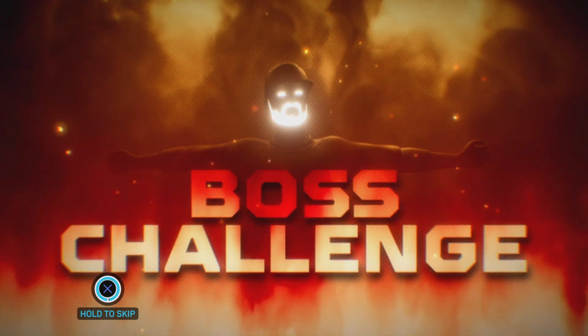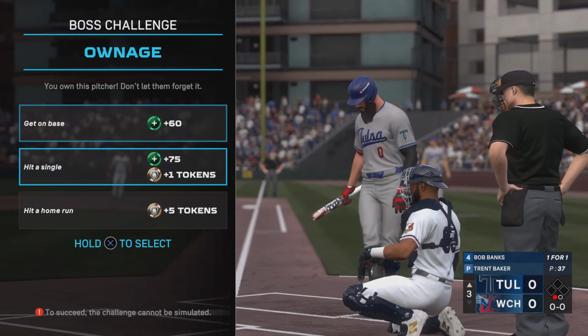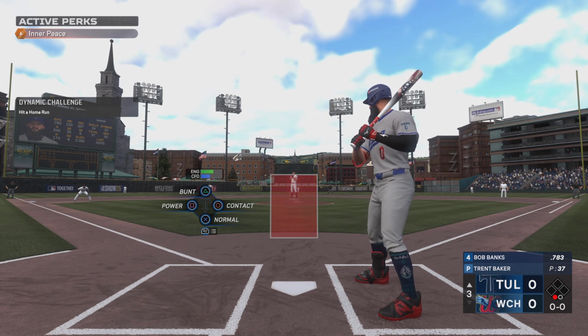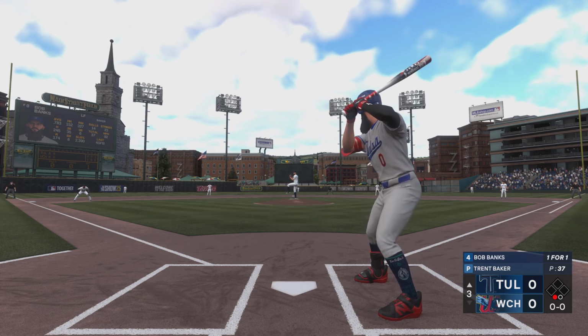Bob Banks, the next to hit. 1 for 1 with a single so far. Fantastic speed and serious power at the dish. This is a tantalizing set of tools right here.